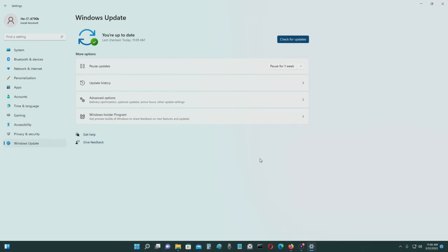One thing I like about Windows 11 is it doesn't force you to do updates. You could just check for updates, and if there are any updates, you can install them. But then it requires you to restart the computer after you do that.